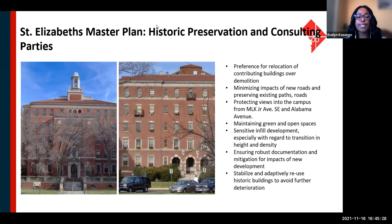We managed to undertake seven consulting party meetings within this whole master planning process. And so as part of that consultation, there was a strong preference for relocation of the contributing buildings rather than have them demolished. Some of the things that they were concerned about were protecting the views into the campus, both from MLK Jr. Avenue as well as Alabama Avenue.